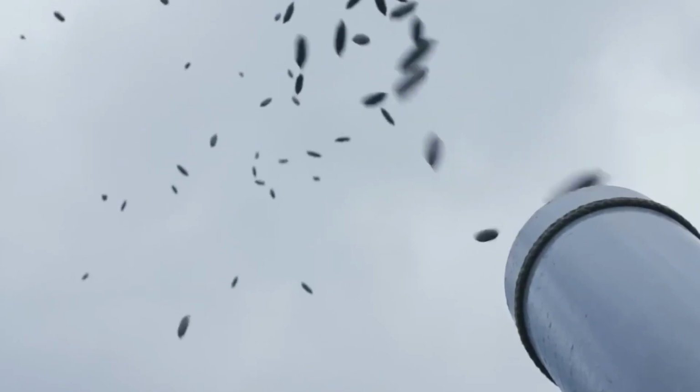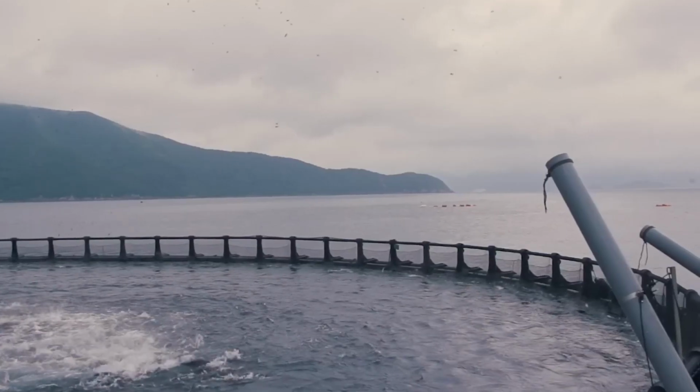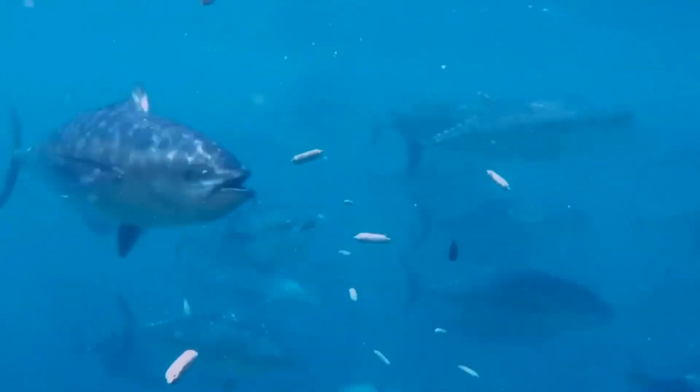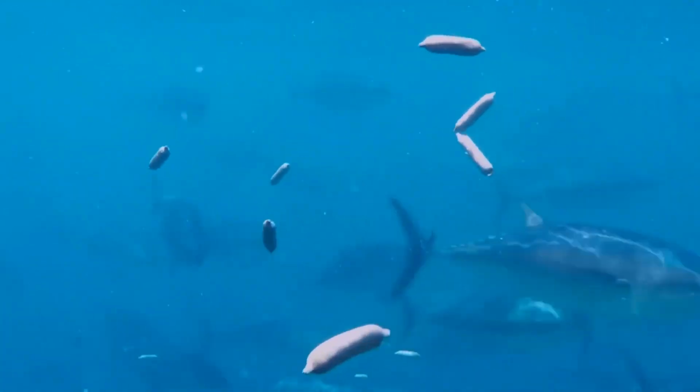This attention to detail is crucial because tuna are notoriously picky eaters. Suppose the pellets fail to convincingly mimic the appearance and movements of live prey. In that case, the tuna may simply refuse to consume them, leaving the feed floating idly in the water and rendering the entire feeding process ineffective.